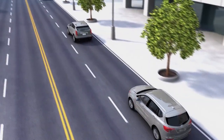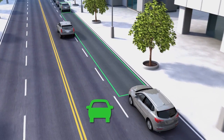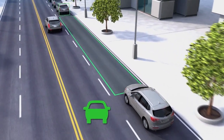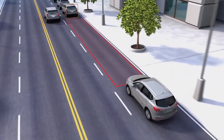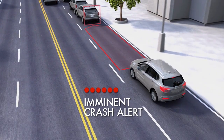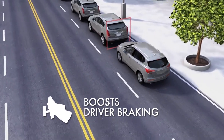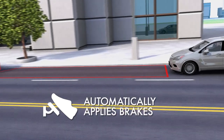When a vehicle is detected ahead, a green icon is displayed. If the system detects that you're seconds away from a possible front-end collision with the vehicle you're following, it sends an alert. If you don't respond quickly, or the situation happens suddenly, the forward automatic braking feature enhances your braking, or automatically applies the brakes for you.